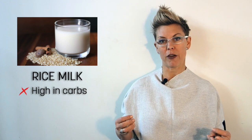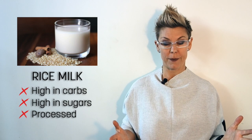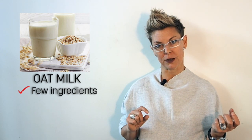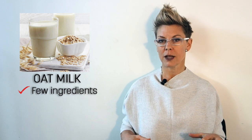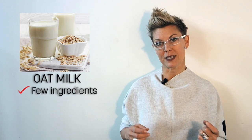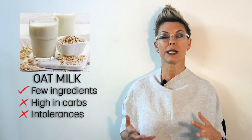The other milks, such as rice milk, really high in carbohydrate, very high in sugars, pretty processed, but some people love that. And the other milk would be an oat milk. Oat milk tends to have the least ingredients. Usually it's just water and oats and maybe some kind of stabiliser. Pretty good in terms of ingredient lists, so Oatly would be our preferred brand of that. But it is high in carbohydrates, and if you don't tolerate oats or grains, then you might have some issues with that.